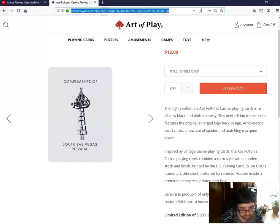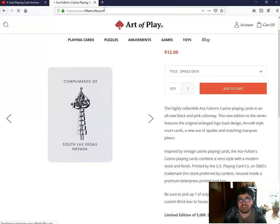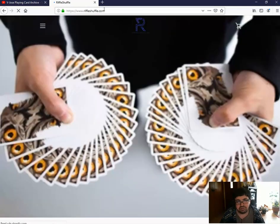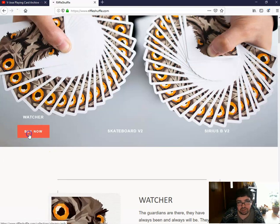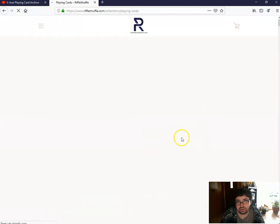Moving on. No more casino decks. There's something new from Riffle Shuffle that doesn't really interest me too much, and that's it right there. The Watchers playing cards. Careful, they're watching you. Watcher playing cards. I don't know how I feel about it. There's an interesting amount of blank space in the corners, as you can see. They're guardians, apparently. That's what they are.